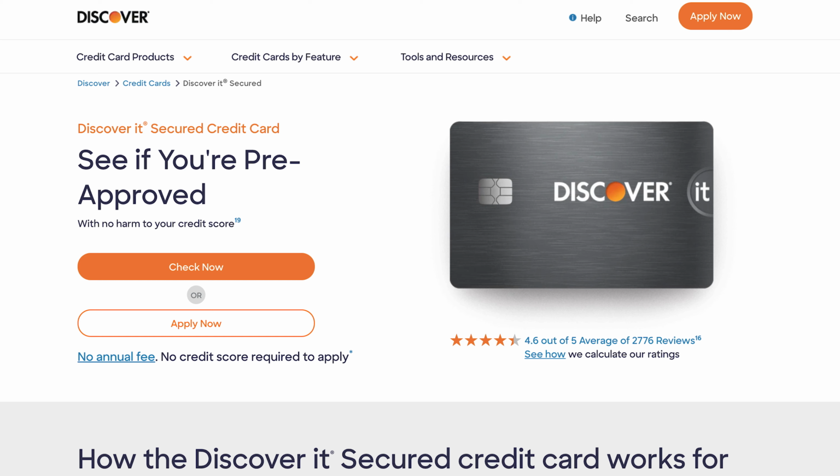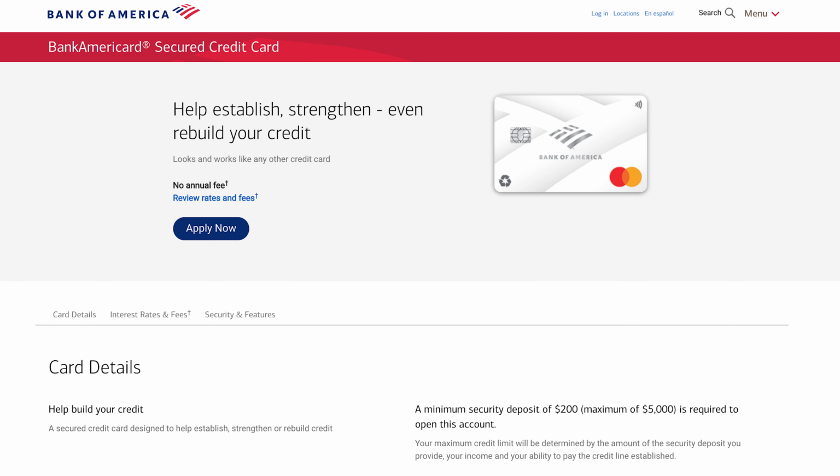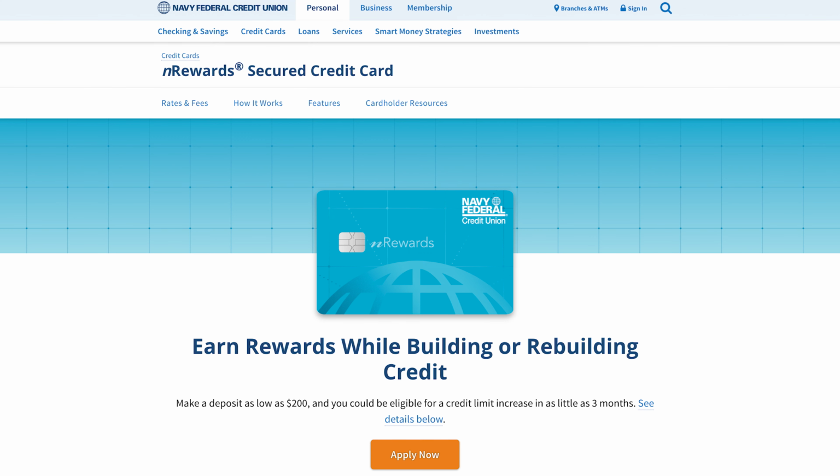And lastly, the best option is secure credit cards. Ideally, you want to find one that graduates, like the Discover It Secured, Bank of America Secure Card, or the N Rewards Secure Card from Navy Federal. All of these have a graduation process. There will be some upfront costs in the form of a security deposit, but once your account gets upgraded, you'll get that money back, so your net cost will be zero.